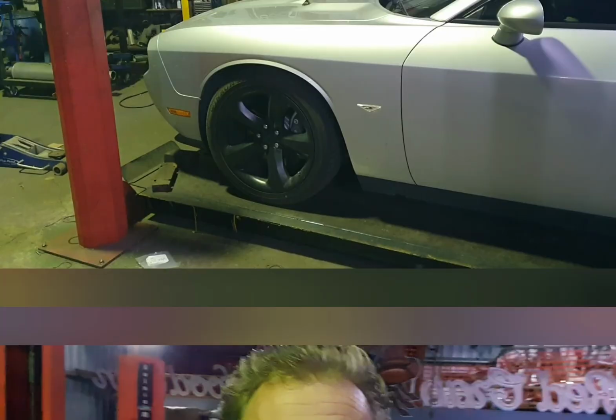I might just turn this around and we'll go over the car and see what's going on with it. There's also some cool stuff. I'll show you what's in the shop at the moment because we get to have some fun around here.